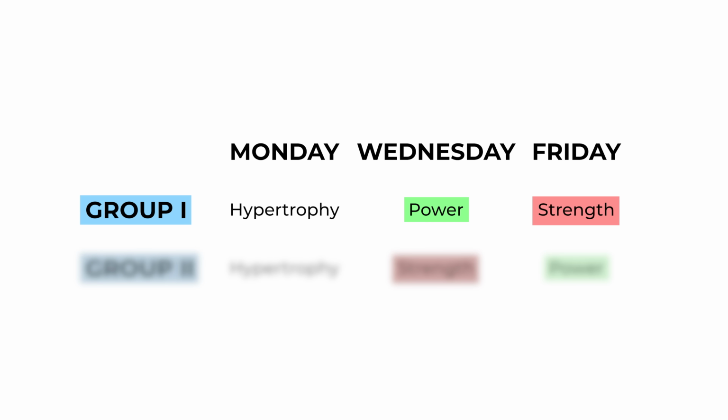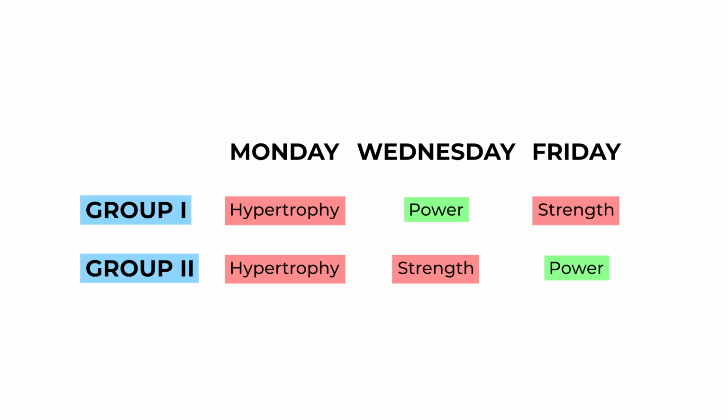The group that did their power workout in the middle got substantially better gains. And the reason for that is because they distributed their volume more equally across the week. So the hypertrophy and the strength days were clearly the harder workouts. What you want is after the harder workouts or around the harder workouts, you want more rest days, which means you can recover from those workouts better.